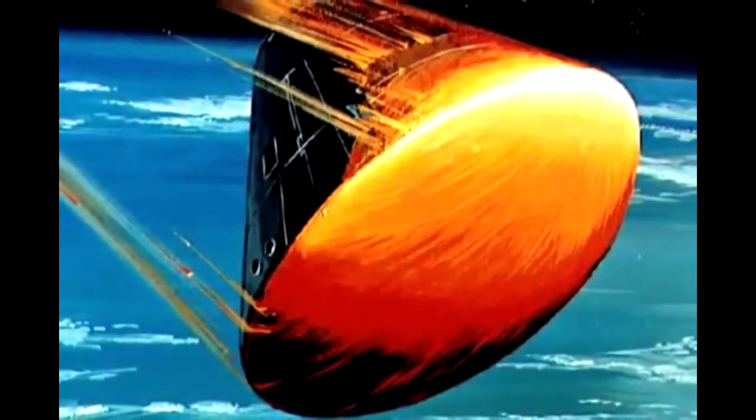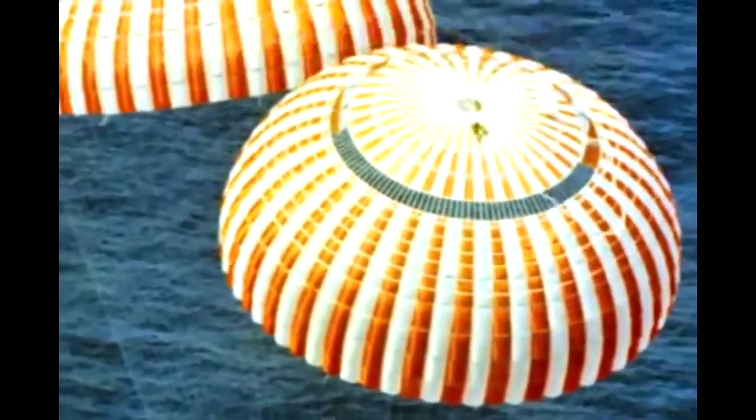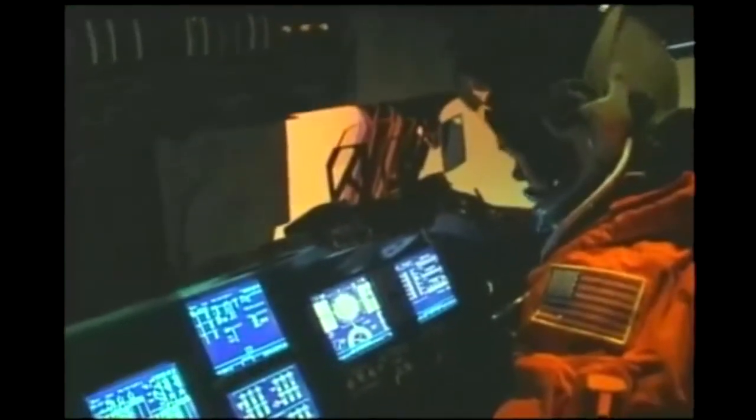The Apollo spacecraft was designed to be used only once. Today's shuttles are designed to travel to space over and over again for as many as 100 missions. Re-entry is still an issue for the shuttle. The same extreme conditions of space still affect this craft. So how did the NASA engineers solve the problem this time?